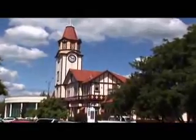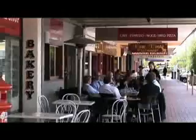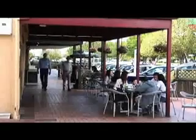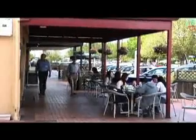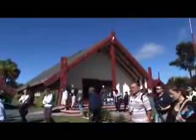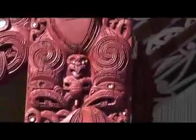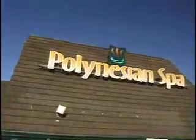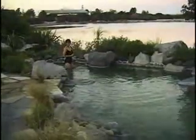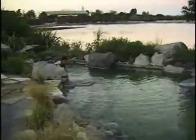There are some wonderful attractions in this area that will really make this a satisfying visit. We're going to be taking you to the thermal hot springs and to the Maori Cultural and Arts Center. And that certainly makes the trip over here to Rotorua worthwhile. And there's also the Polynesian Spa. There's a lot of hot springs in the area, so they have these terrific baths.